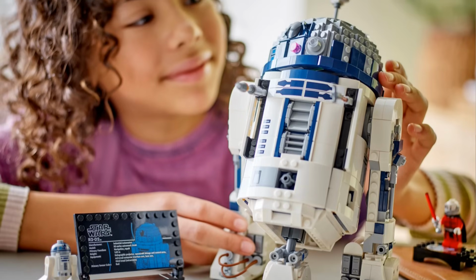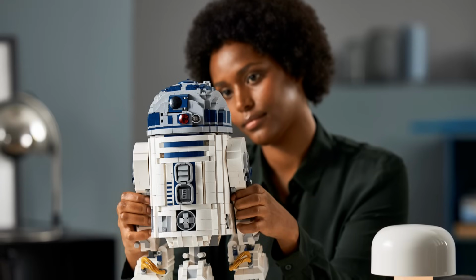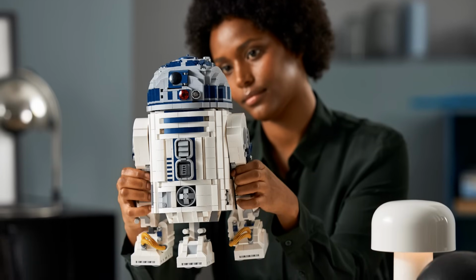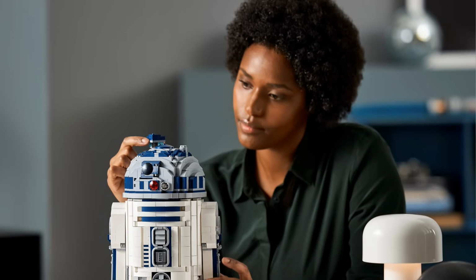If we look at the promotional photos for these two sets, we see very little difference. With the new R2, here is an incredibly bored-looking little girl playing with the set. On the grown-up side, here is an incredibly bored-looking adult playing with the set. These are just funny pictures in general. Apparently they didn't want any enthusiastic photos of a brick-built R2. This woman genuinely looks like she's contemplating whether or not she's filed her tax return yet.